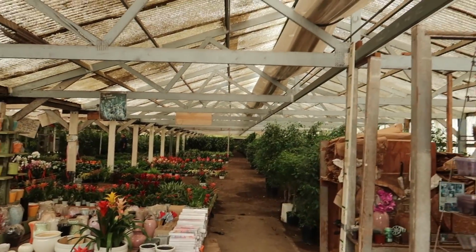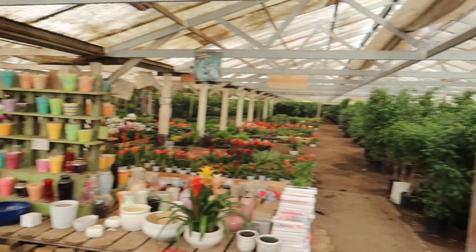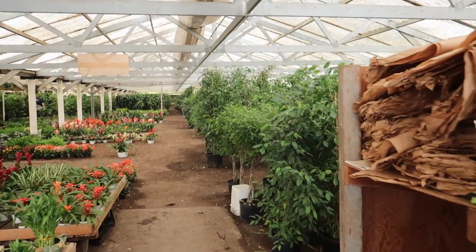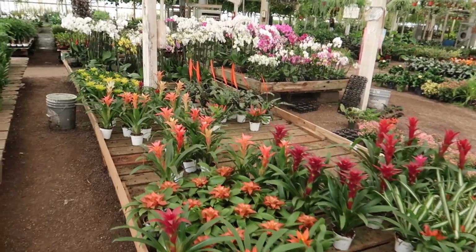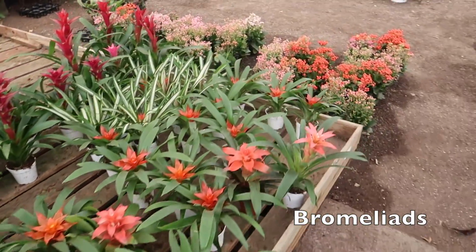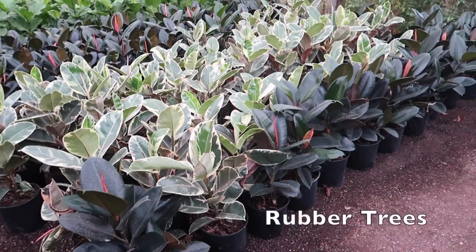Okay, so far this is really big. Wow, oh my gosh, you guys, this is really cool. Look at all these bromeliads. If you break a bromeliad, you gotta pay for it. Look at this one. It looks like a spider.